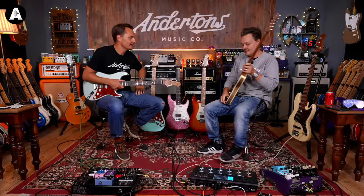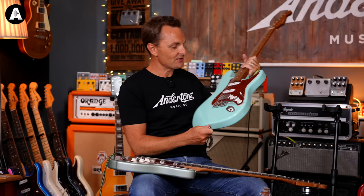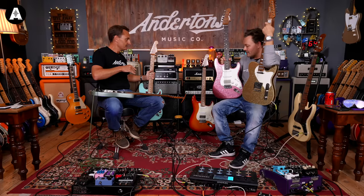Your choice of finishes: you can go for completely traditional finishes, like the sunburst, or this one, which is listed as surf green. I kind of think it's maybe more sonic blue, but it's one of the two. So you can go traditional.